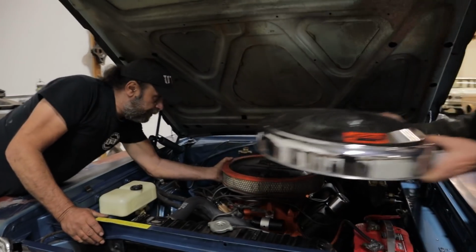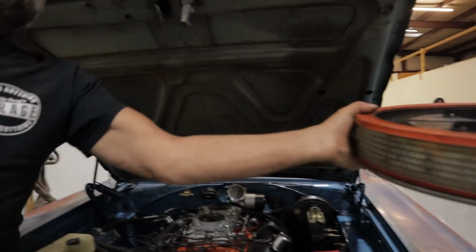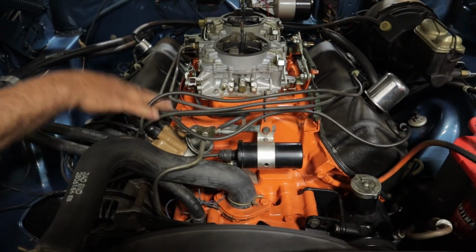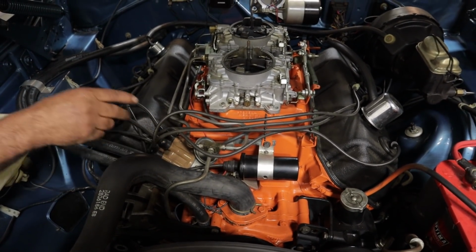Get that part in. So we've got a couple of deviations from stock on this thing. The first is that it's got a Petronics ignition system in it. This car would originally have had a Prestolite dual point, cast iron based dual point.